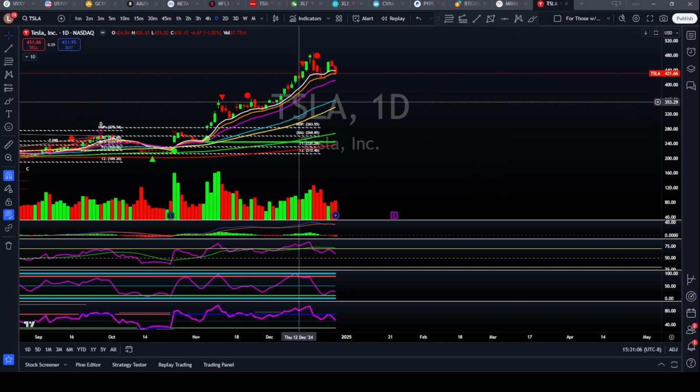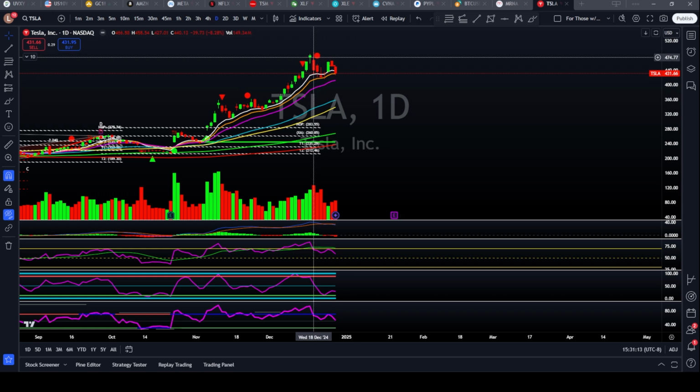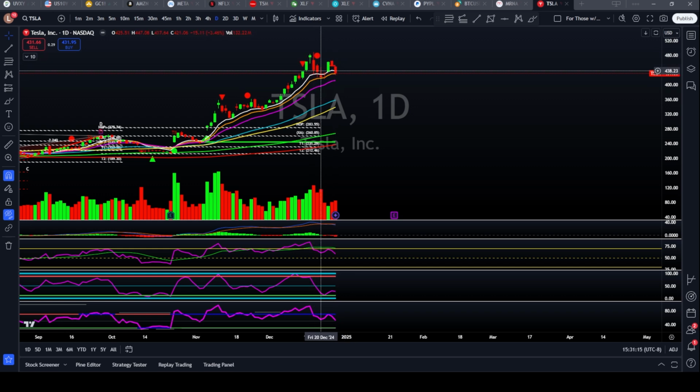One of the things I wanted to talk about first before I get to those targets is the amount of selling that it got after it tested the new all-time high there at 488.54. You did come down here on quite the volume down towards that 13 EMA and held support, right?